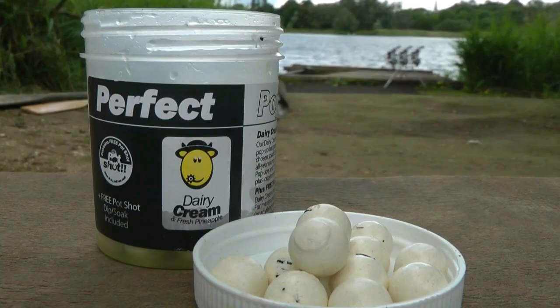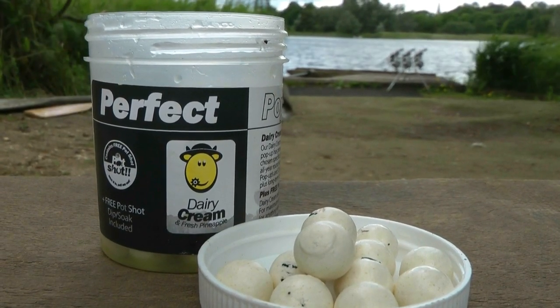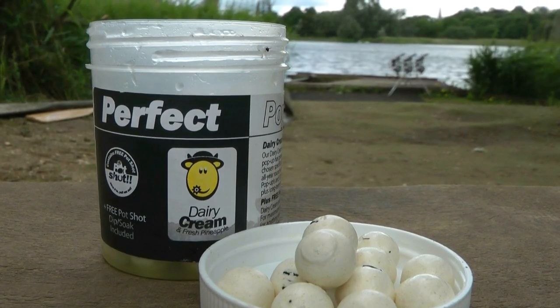I've been feeding a lot of the Solar's Club Mix as freebies, and fishing a lot of high-vis pop-ups. I've been using a lot of the Dairy Cream, which is a white pop-up based on the old Savey seed mix, so you've got a few tiny birdseed particles within the pop-ups. It's just something a little bit different, nice and creamy, and it seems to be doing the job.